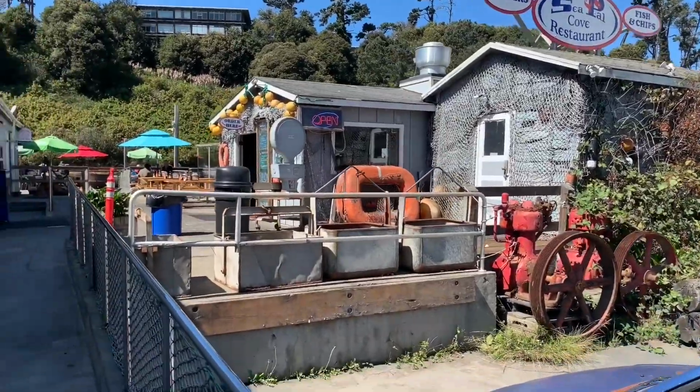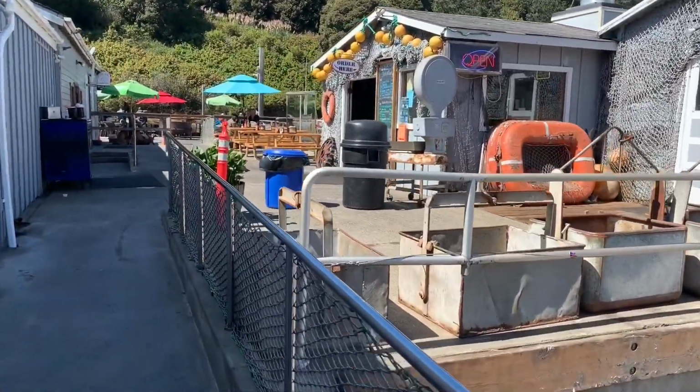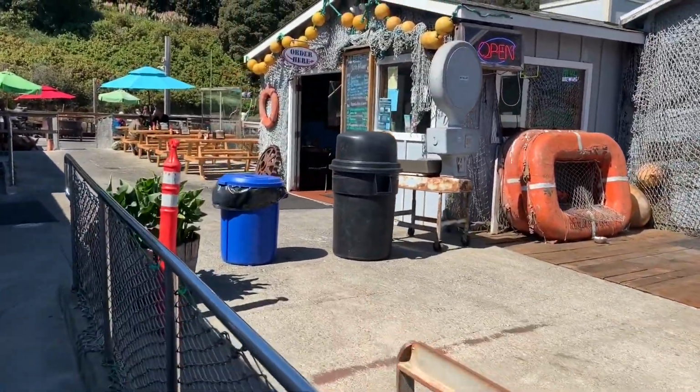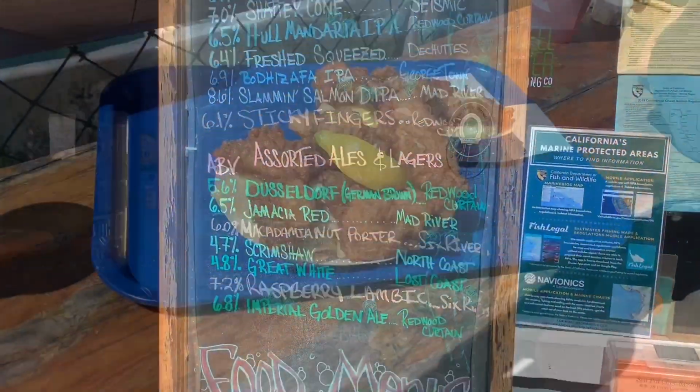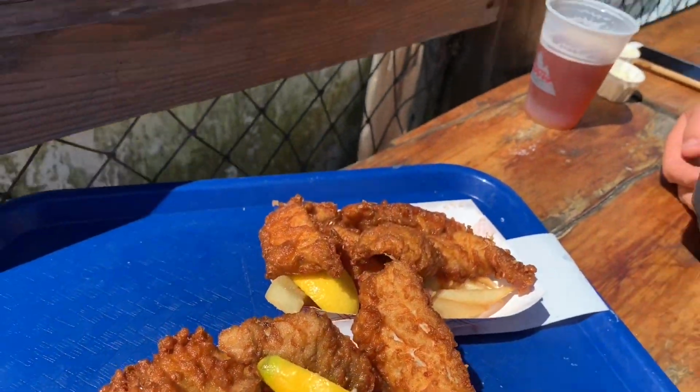Can't visit Fort Bragg and Noyo Harbor without getting some fish and chips, so walking up the pier to find a spot. And a beer. Yeah, let's do this. Yes. All right, Josh, cheers, buddy.